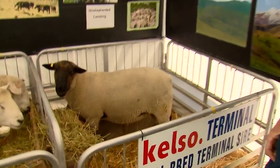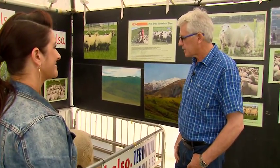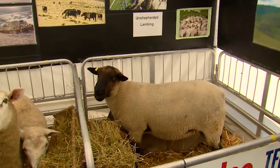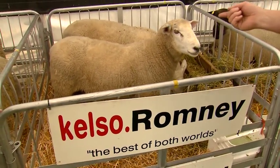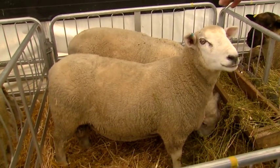But they're also very high survival, unshepherded on the hill, and they're tough. Guys like using these right throughout the country. These are Kelso composite-based sheep. This is a Kelso Romney. That one over there is a Kelso composite.